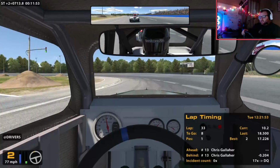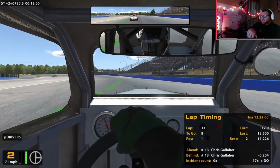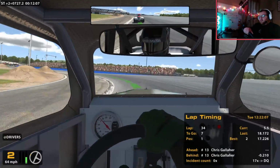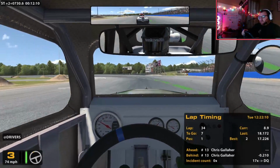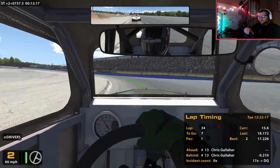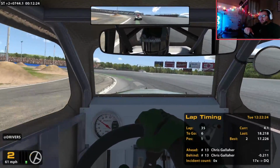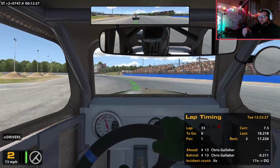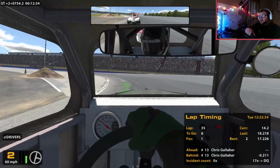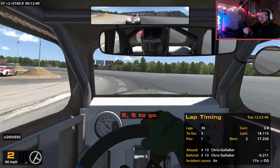We're not going to let him get to that inside. We'll tap the brakes if we have to. He's going to have to move me if he wants it. I believe I'm just as fast or not faster than him. I just had a bad couple corners. And then hitting the curb there does not help. Five to go.